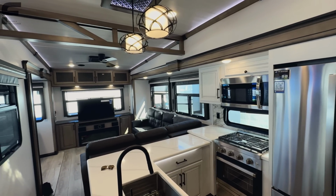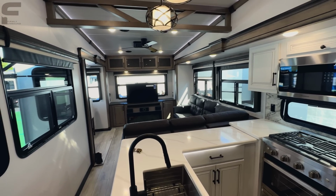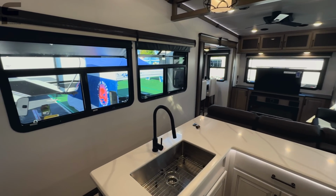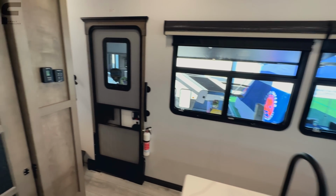And that is everything here in the living area. So let me know what you think about this design and this concept. And keep in mind, again, this is under 40 feet. So an under 40-foot option that gives you a great couple space.